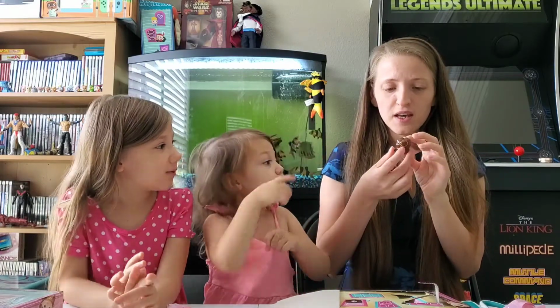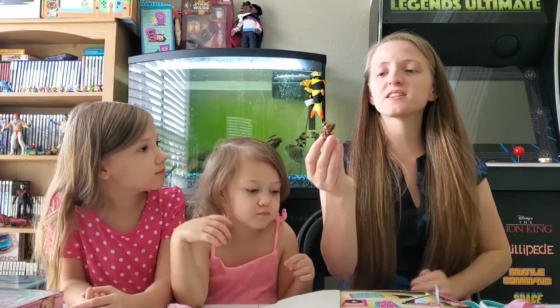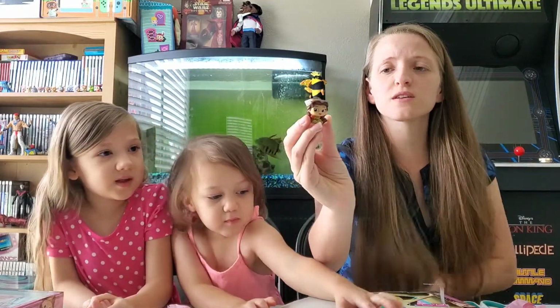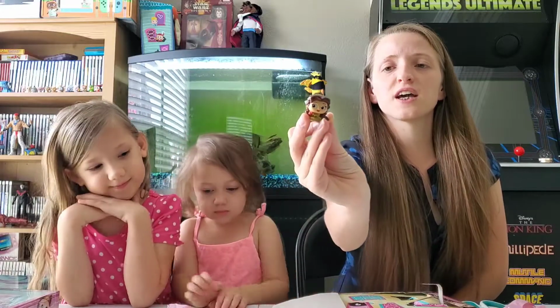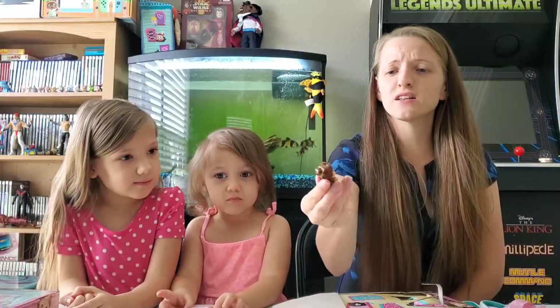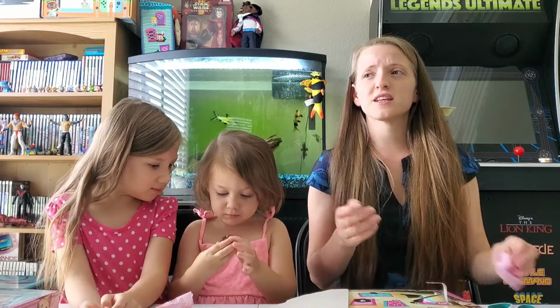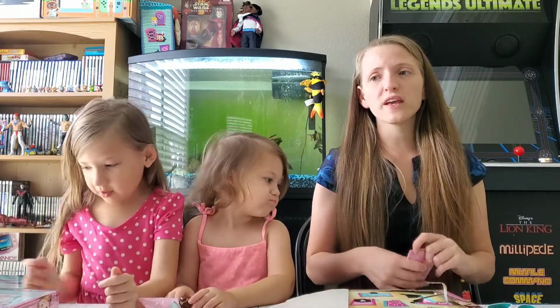What? No, it's different than the one. And she has her beautiful headpiece, which is also gold and sparkly. And then she has her rose with her. Very, very beautiful, actually. I really like this. When these came out, I didn't buy it because I was like, aren't they the same? They're not. I wish I bought them weeks ago.